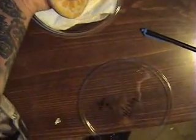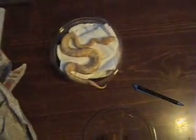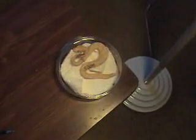But yeah, I'm going to do a better video of these guys later on in the week. But I'm going to get them in their cages, let them get used to their new home.